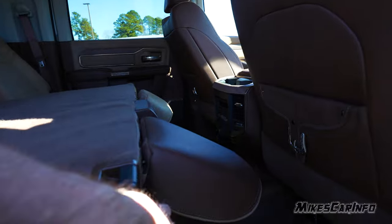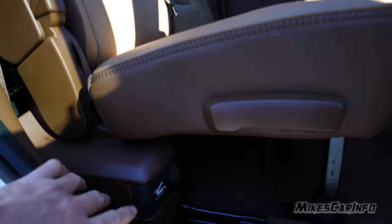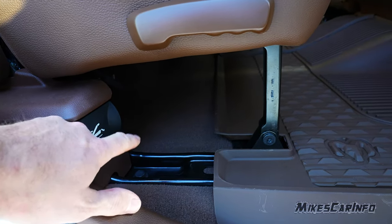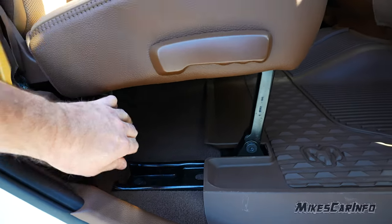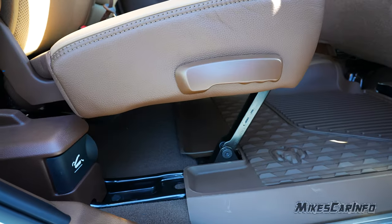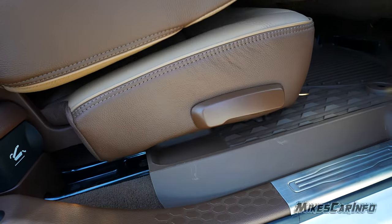Okay, so the second position is, put that back up. The second position is using this right here. Now, this is where you'll have to take stuff out from underneath the seat. So you pull this and it releases the seat. And as we fold it down like this, the bottom portion is also gonna fold down. That's why you have to take whatever you have under there out. So you can see it goes all the way down.